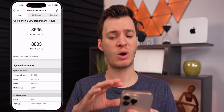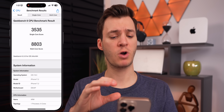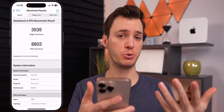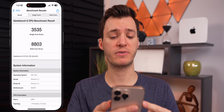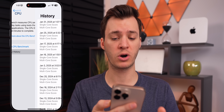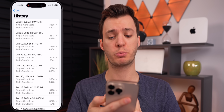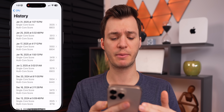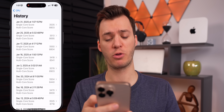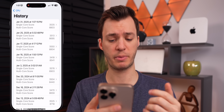Now, coming back to iOS 18.3 here. I did run a fresh Geekbench test today to see how it scores compared to previous runs. And we scored a 3535 on the single core, 8803 on the multi-core. And you can see how that compares to previous runs right there. So it's pretty similar to what we scored on January 17th, but you can kind of see how that score is right there compared to everything else.